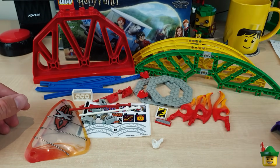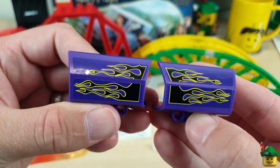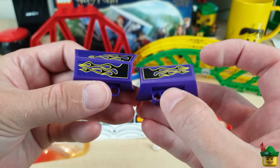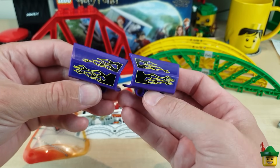Lovely. Talking of space, here are 2 more Spacey pieces with some nice stickers on. I was quite concerned these would be good quality, and they look like it. They look quite well placed, actually. That one needs straightening, but the rest don't look too bad. I'll probably move them all. They're on a nice shiny piece. They'll come up very well.